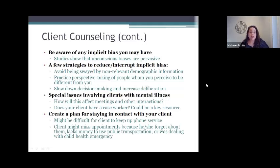And be aware of any implicit biases you have. Studies show that unconscious biases are pervasive. Avoid being swayed by any non-relevant demographic information. Don't make assumptions about a person because they may have a disability or they may be a single mother. Check those at the door. Come in with an open mind.